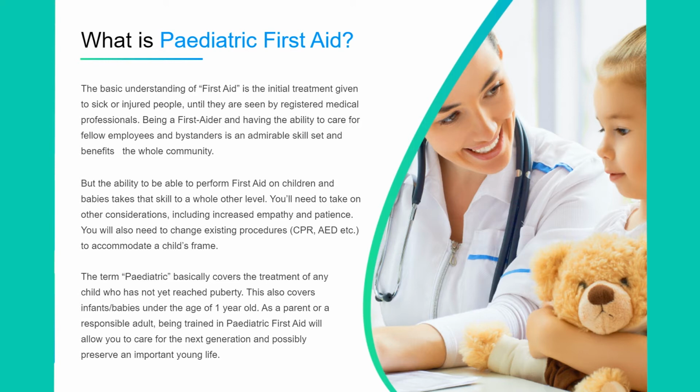But the ability to perform first aid on children and babies takes that skill to a whole other level. You'll need to take on other considerations, including increased empathy and patience. You will also need to change existing procedures, CPR, AED etc., to accommodate a child's frame. The term pediatric basically covers the treatment of any child who has not yet reached puberty. This also covers infants or babies under the age of 1 year old.